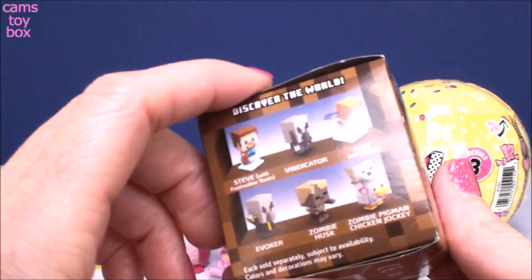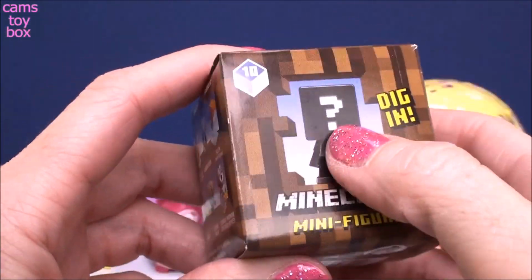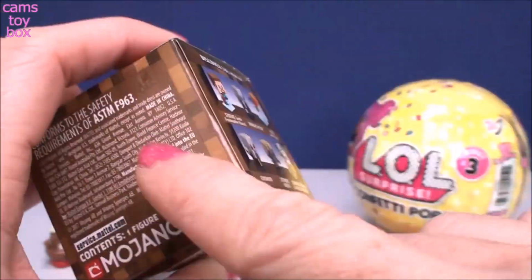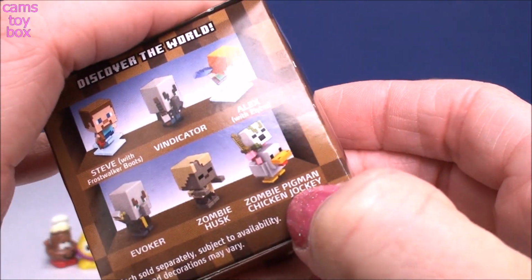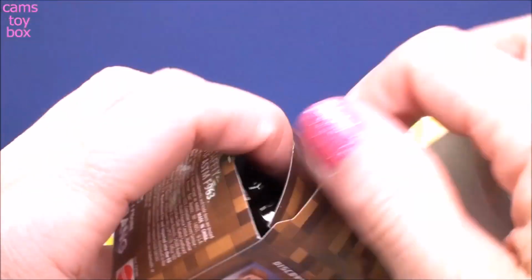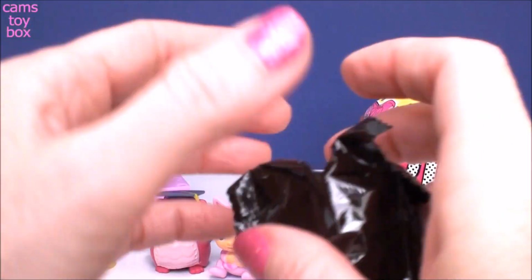Next, we have a Minecraft blind box. This is from Series 10, the Wood Set series, which I think is the most recent one that's out right now. Twelve different characters to collect. The last one I opened was this one, and it really cracked me up. This is the zombie pigman chicken jockey. Oh my gosh, it was hilarious. Let's see what we get today. There is also a collector's checklist inside.